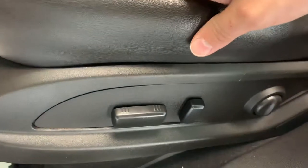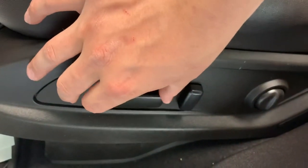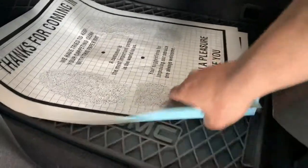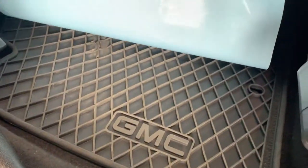You can see all your power seat. The base of the seat does go forwards, backwards, as well as up, down, and tilt back and forth. Do have an adjustable lumbar support there as well. And before we jump in, I'd just like to point out the nice GMC factory rubber mats there.